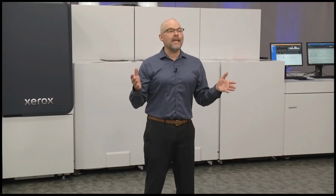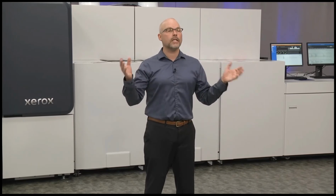launched the Baltoro HF Inkjet press, and we described it as a platform. It's an innovation engine. And for those of you that aren't familiar with Baltoro, please let me introduce you to the world's market leader in B3 cut sheet inkjet technology. I want to do a quick tour of Baltoro before we jump into our latest and greatest innovations that I know you're going to care about.